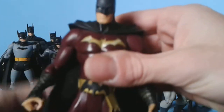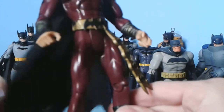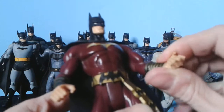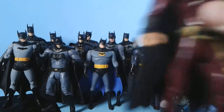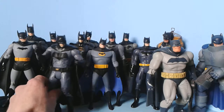So, from the face and stuff, not the red costume, because they all had those weird gimmicks. The articulation now is dated, but for the time, it was pretty awesome. And, yeah, this one's got a soft spot. Quite sentimental to me, that one. Do like it. We'll do this one next.